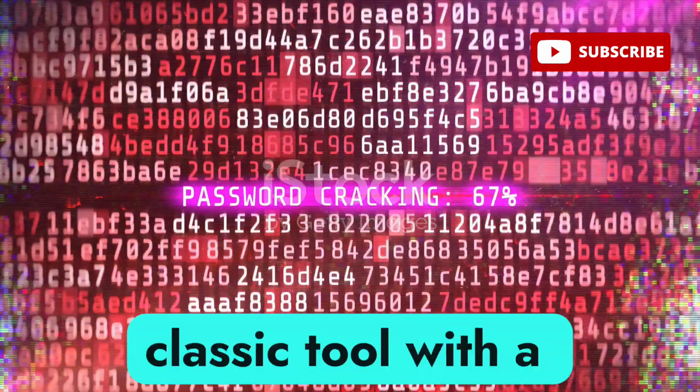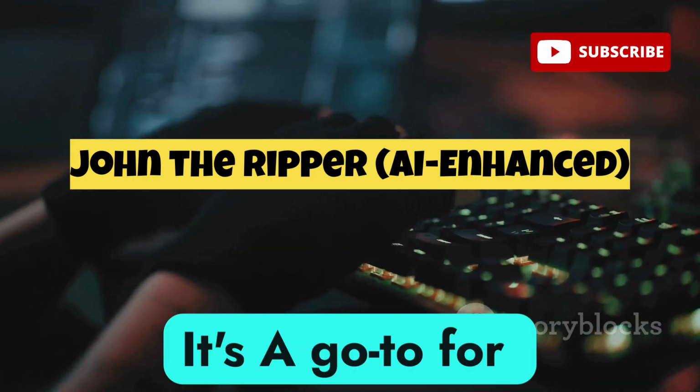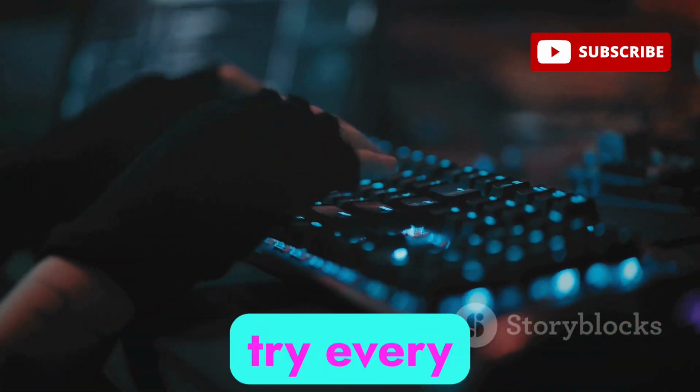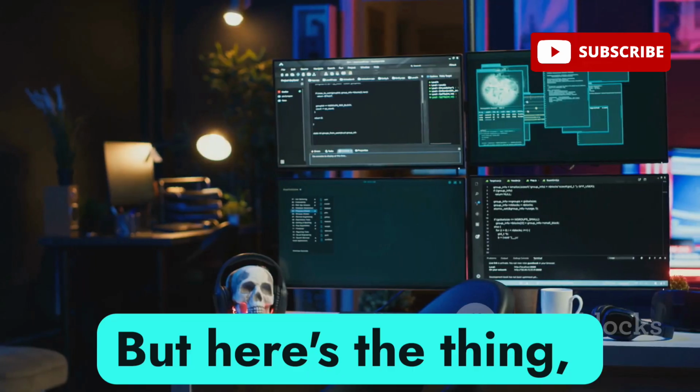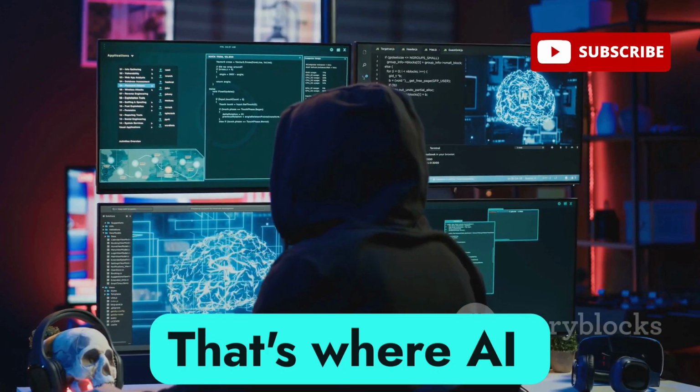Next up, we've got a classic tool with a futuristic upgrade, John the Ripper. Now John's been around for ages. It's a go-to for password cracking, using brute force to try every combination imaginable. But here's the thing, brute force can be slow, especially when you're dealing with complex passwords. That's where AI comes in.